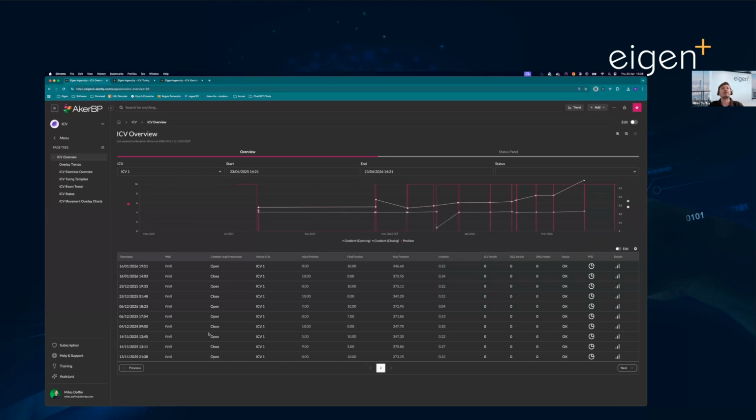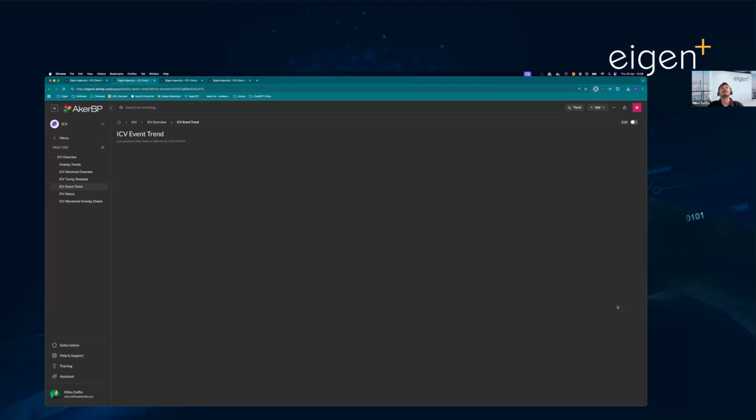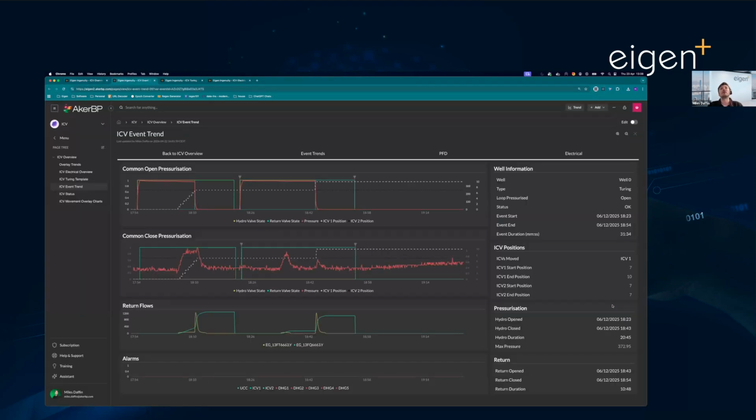And typically what we can see is that when an event happens, you get a close followed by an open. However, here, what we can see is we've got a close followed by 2 opens. Analyzing that, you can see that it's gone from position 10 to 0, 0 to 7, then going from 7 to 10. I could then click on that and gain better insight. So on this plot here, you can actually see the 2 movements happening within a single trend.